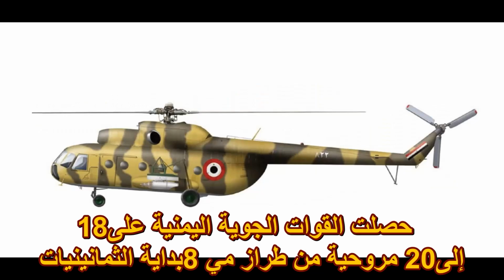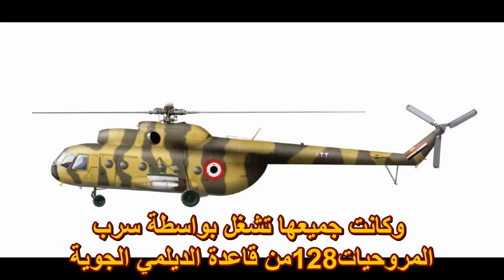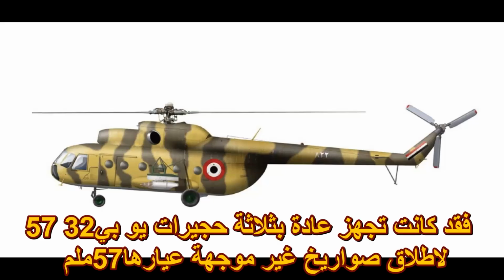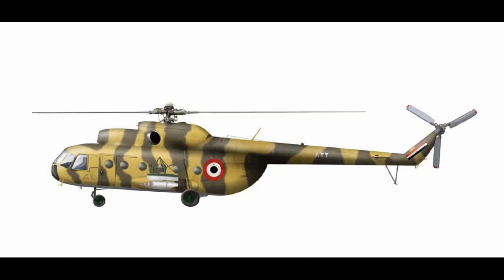The YAF received 18 to 20 Mi-8s in the early 1980s, all of which were operated by the 128th Helicopter Squadron from Daylami Air Base. North and South Yemeni Mi-8s were often used not only for assault and transport purposes, but for ground attacks, usually armed with 3 UB-32 J-57 pods for 57mm unguided rockets.